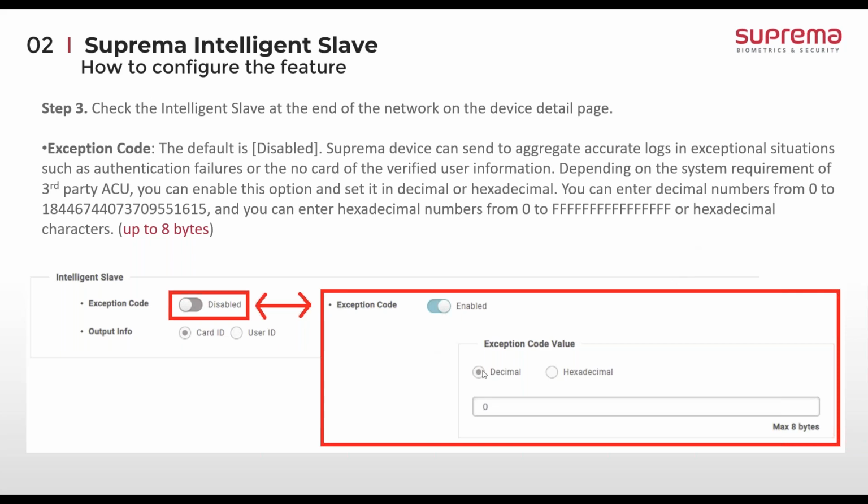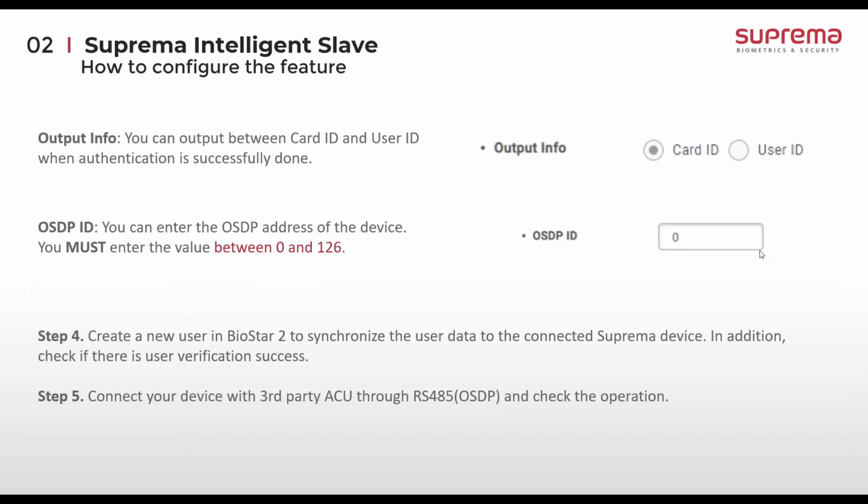How do you do that? Well, you can configure either a decimal or a hexadecimal code. From what number to which number can you handle? From 0 to 18,446,744,073,709,551,615, which is the maximum number that you can configure with 8 bytes. Or the equivalent in hexadecimal, from 0 to FFFFFFFFFFFFFFFF, until you finish all the Fs, right? So those are the possible exception codes that you can configure here to make the interrelation.